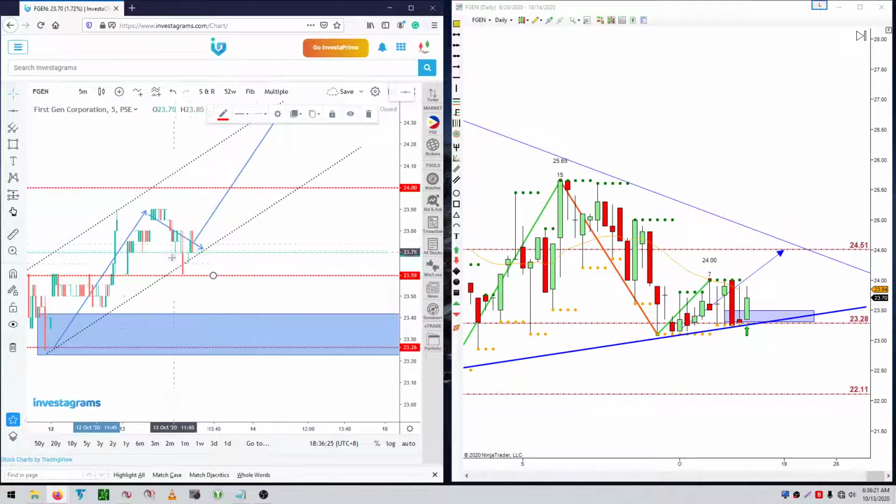Now my guess is, as long as we don't go back to 23.59, which is around here, if we do not go back there tomorrow, then we may have a chance to go back above 23 or 24 and then go to 24.50 around this area here. So that's my guess for this one. And the next particular stock is Hlcm.